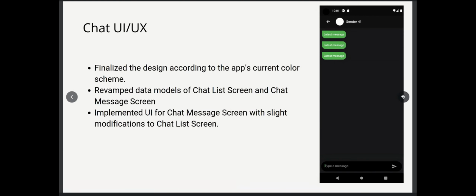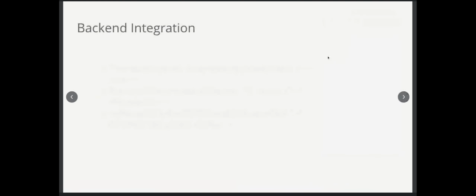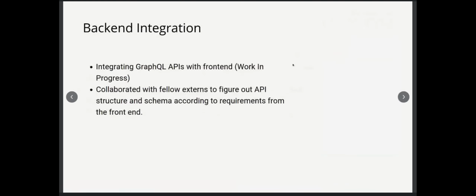The next thing is the backend integration, where I have coordinated with Nishnata and we had decided the schemas. The whole backend part, the coding part, has been done by Nishnata. The integration part with the front end has been done by me, where we are querying all the data from GraphQL APIs, and we are displaying it in our front end app.